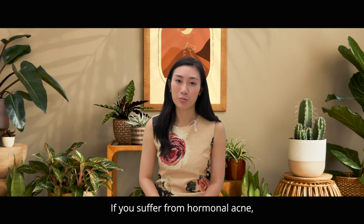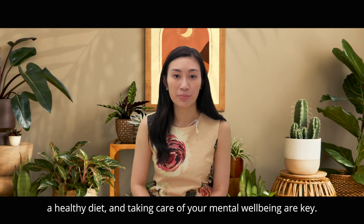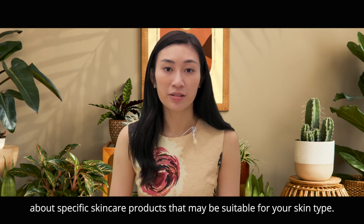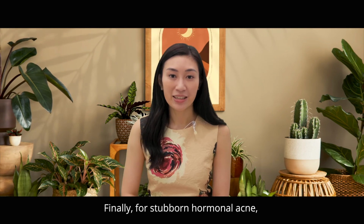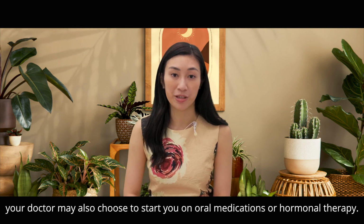If you suffer from hormonal acne, lifestyle modifications such as good skin hygiene, a healthy diet, and taking care of your mental well-being are key. If these alone are not enough, speak to your doctor to find out more about specific skincare products that may be suitable for your skin type. Finally, for stubborn hormonal acne, your doctor may also choose to start you on oral medications or hormonal therapy.